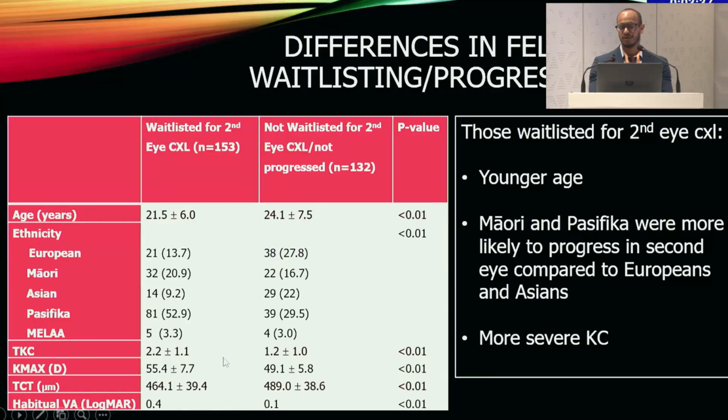Looking at disease severity, the eyes that did progress had a higher disease severity. So basically from this we can gather that younger age, Maori and Pacific ethnicity, and more severe keratoconus in the fellow eye are predictive of potentially needing cross-linking on the other side.